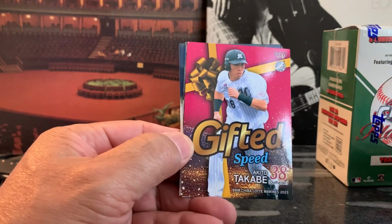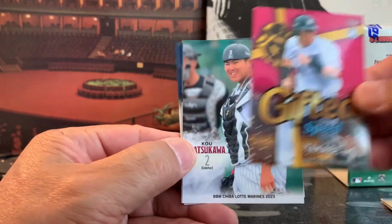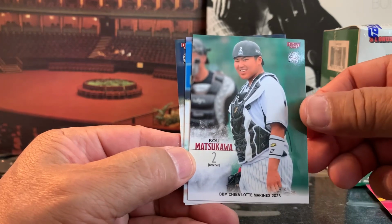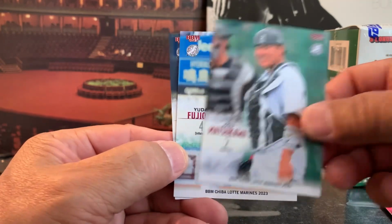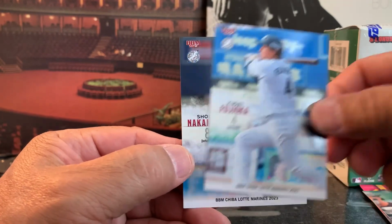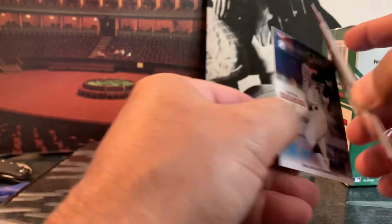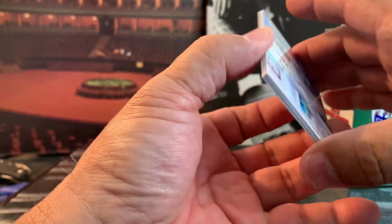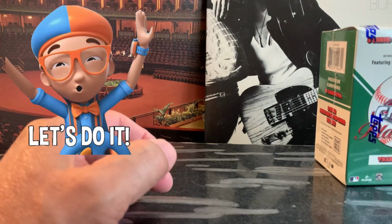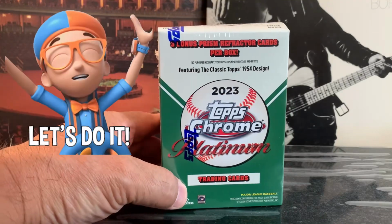Gifted Speed, Akito Takabe. Kyo Matsukawa. Yudai Fujioka. And Shogo Nakamura. So, no, I don't think there's any current major leaguers, but perhaps in the future they will be. We'll see. Now, let's get to the Topps Chrome Platinum.